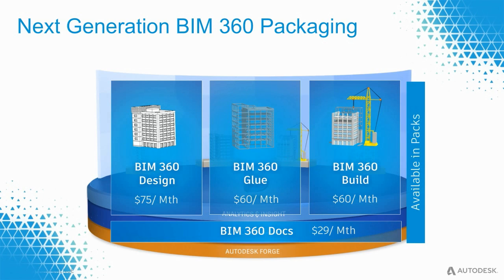This is the new BIM 360. It's packaged for the personas who need it across the entire project lifecycle. No one else is delivering this comprehensive design and construction vision, and our customers are already responding to this new connected way of working.